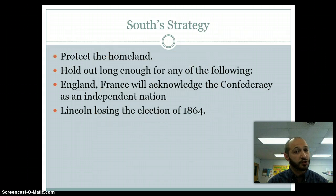For the South, strategy is simple. Protect the homeland. Hold out long enough for any one of the following to happen. First, England and France will acknowledge the Confederacy. If they do this, the United States of America has no other option but to acknowledge the Confederacy. What the Confederacy has been looking for is legitimacy. They want to be recognized as a nation. Second, if Lincoln loses the election in 1864, it's very likely the person he'd lose to would allow the southern states to remain seceded and allow the Confederacy to live on as its own nation.